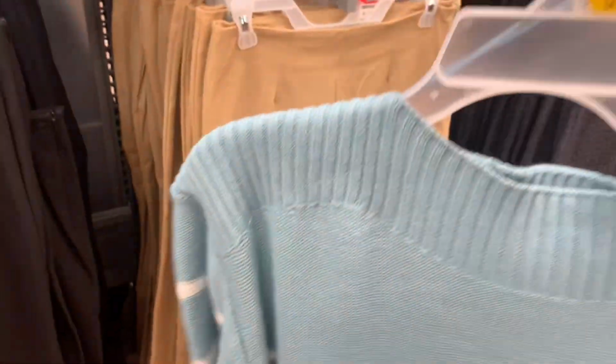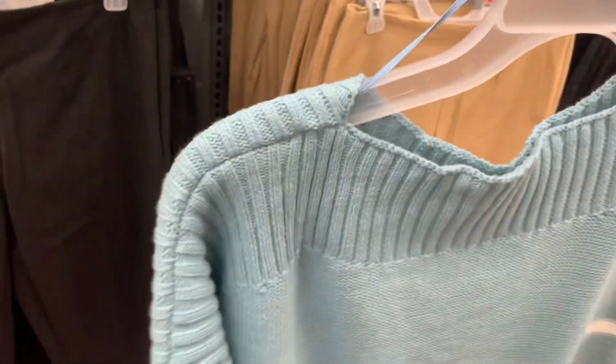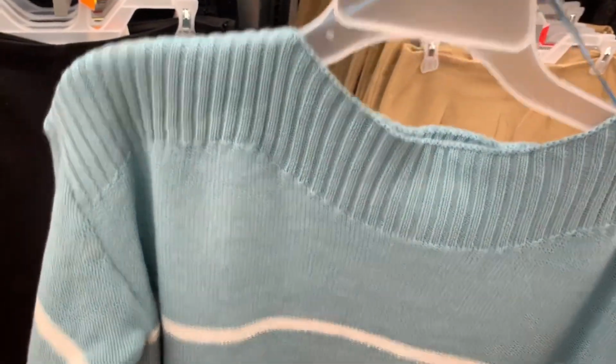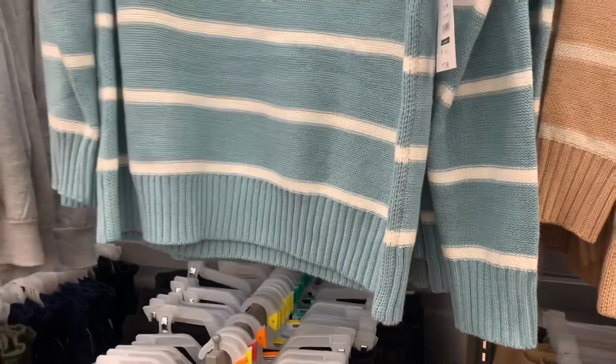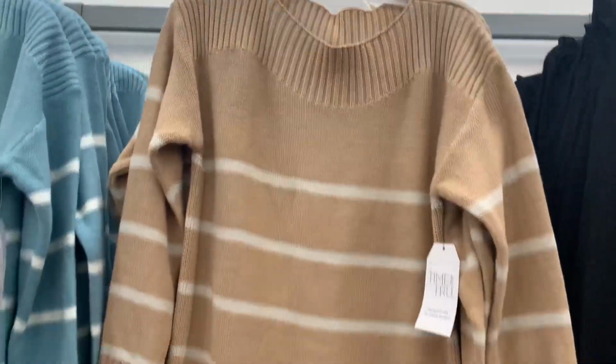$17.98. Because look at the neck part, and it's the stripes, like, you know, usually we would see here at the bottom. It's right here at the neck part, and it's more open, like oval. And I just love the color. It's perfect for spring. And it does rib at the bottom, and you can also get it in brown as well. Hopefully they'll get some more color choices.